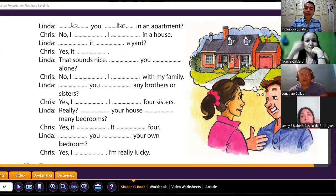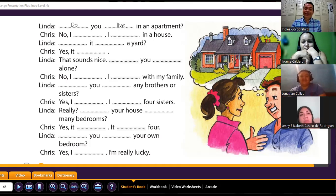Okay, good. You're right, teacher. Excuse me, nice. No, you are right. I am correct. You know, so your house is like that. I wish. Oh, well, but thank God you don't live in an apartment, right? Because, you know, it's very hard, right? Okay, anyway. So, no, I don't.